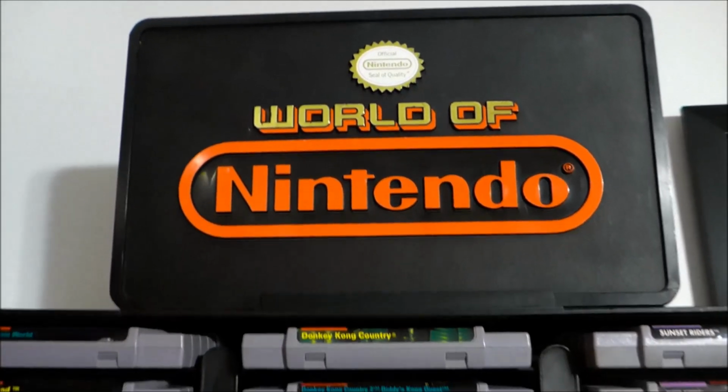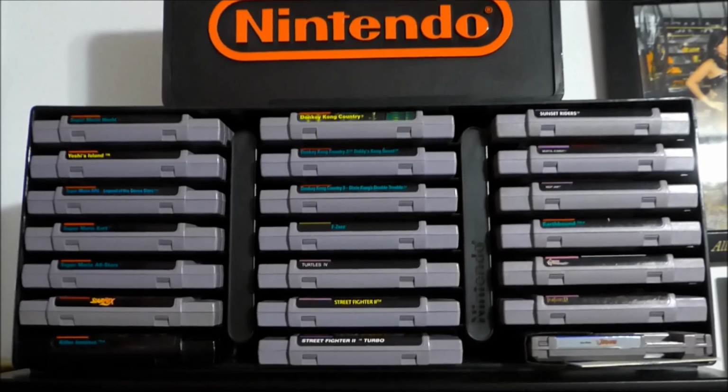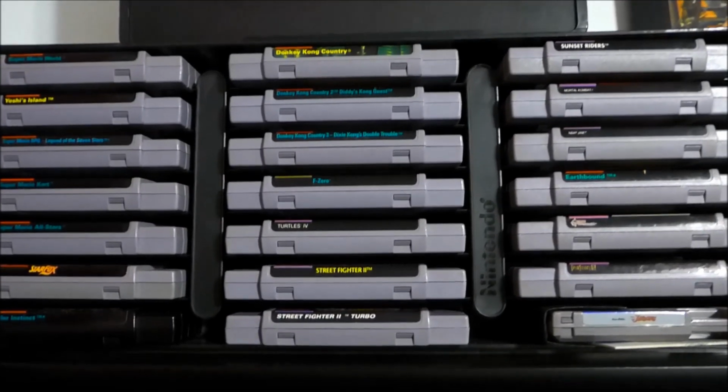Here is one of my new additions, the World of Nintendo sign that I did receive. That is an actual store display back in the 90s.